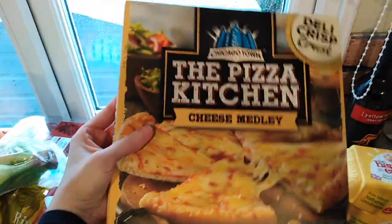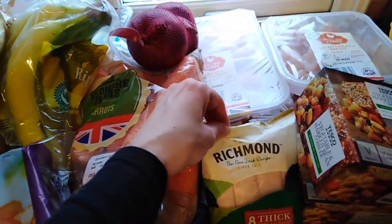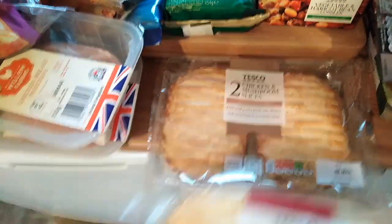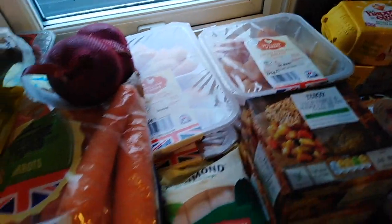I got a cheese medley pizza, Chicago Town one, yummy. I got a pack of Richmond thick pork sausages. I got 1 pack of steak slices and 1 pack of chicken and mushroom slices. Then I got 2 of these vegetable and haricot bean cobblers. I thought they sounded quite nice.